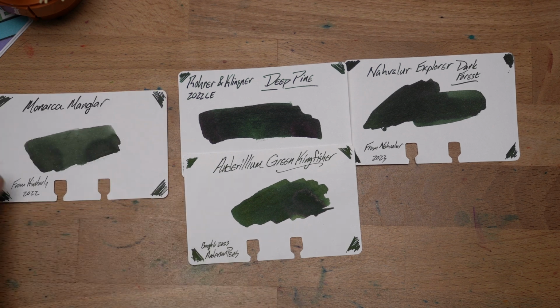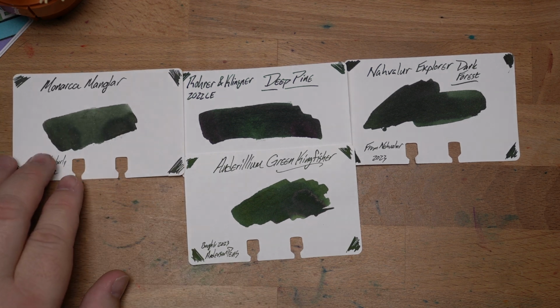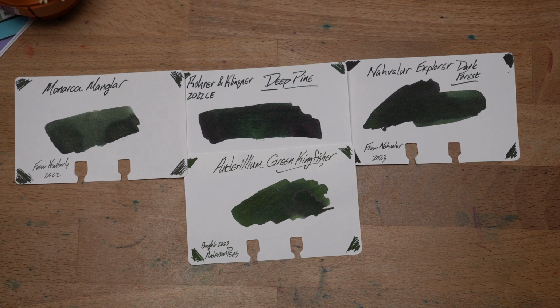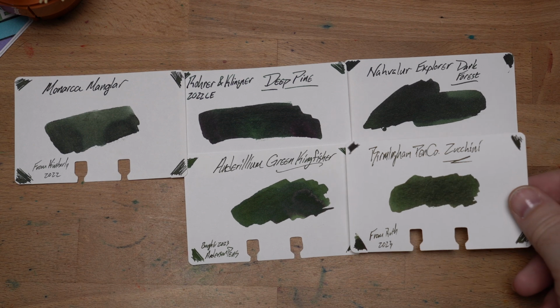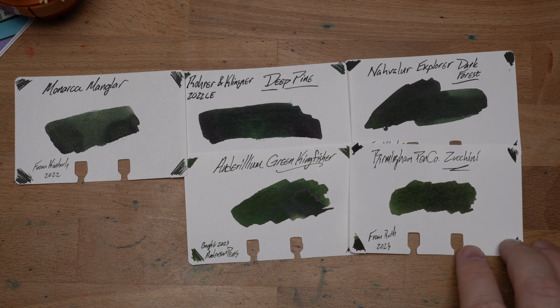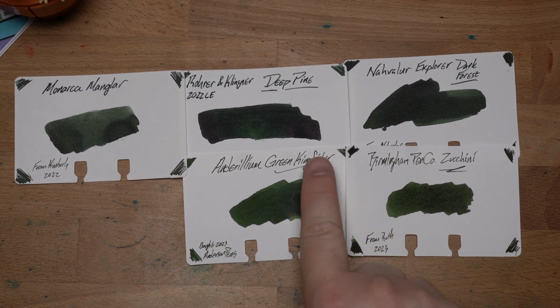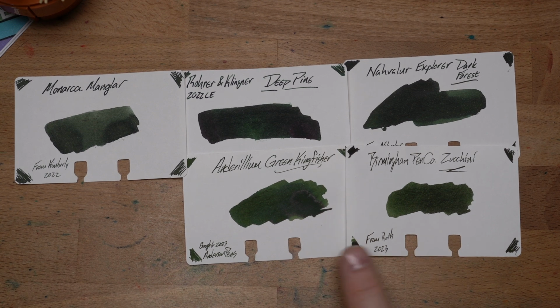Here's another foresty ink. This is Monarcha's Mangalar, which is, I want to say, mangrove is what that translates to. I got that from my friend Kimberly. It's a little bit lighter, a little bit more sagey than the regular Deep Pine there. Then I also pulled Birmingham Pinco's Zucchini from my friend Ruth, and that is fairly close, although I think it's a more yellowy green than you get from Deep Pine, and it never really gets as dark as Deep Pine would.